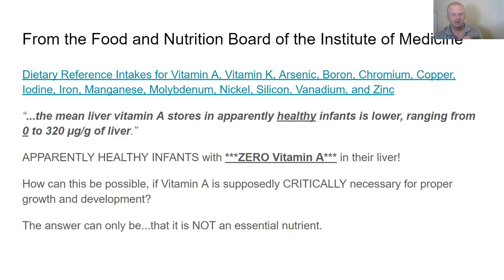This is when they say 320 micrograms or 0 to 320 micrograms per gram of liver, this means they had children who had passed, whether by disease or accident, children who had died, and their bodies were donated to science. And they took a liver biopsy, they took a chunk of their liver, and they analyzed how much vitamin A was in it. So they're saying the kids who died here were apparently healthy. These were probably accidents, is what I'm guessing for this paper, because they were apparently healthy. They were not diseased, yet they died. So think car accidents, stuff like that.